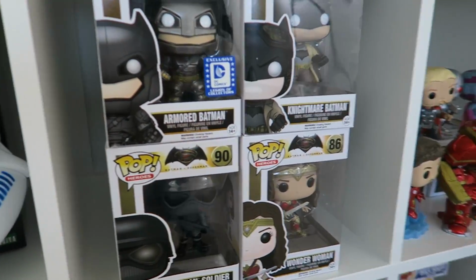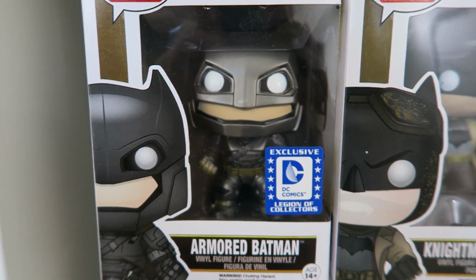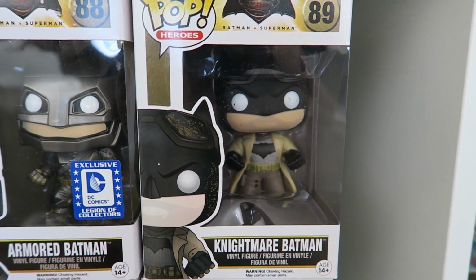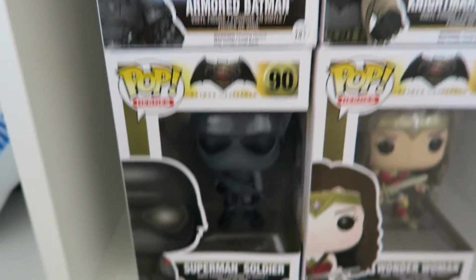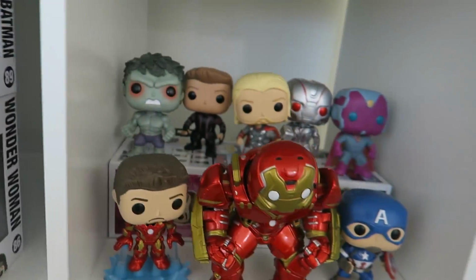To the right, more Batman, Superman Pop Vinyls, Armored Batman. This is from that Legion of Collectors DC mystery box. I can't wait to get another one of those. Nightmare Batman, Wonder Woman, Superman Soldier, boom, Batman, Superman Pop Vinyls.